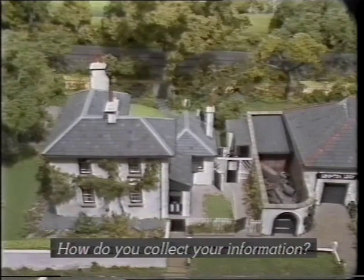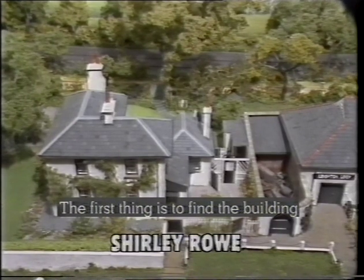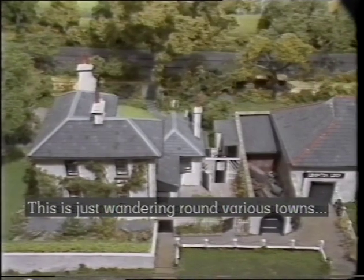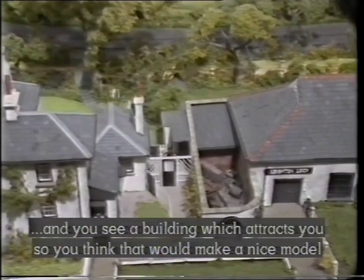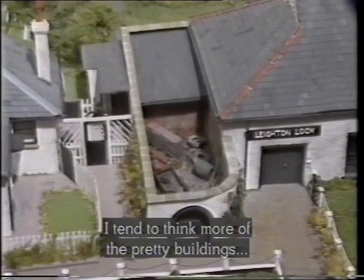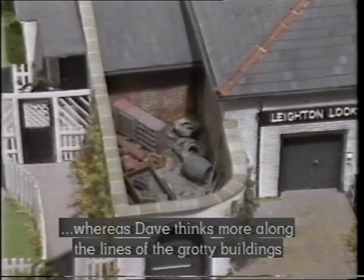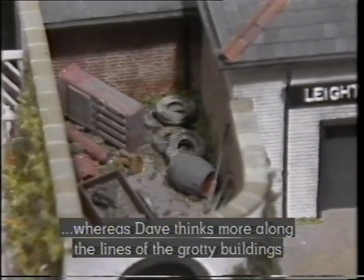How do you go about collecting, as it were, your raw material information? The first thing with a building is to find the building. This is just wandering around various towns or cities and you see a building which attracts you, so you tend to think that would make a nice model. I perhaps tend to think more of the pretty buildings, whereas Dave thinks more along the lines of the grotty buildings.